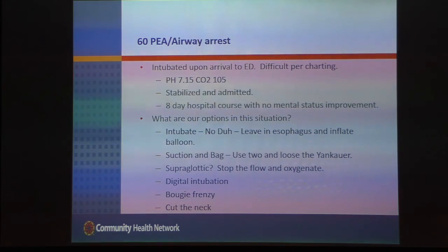Digital intubation. Anybody attempted a digital intubation? My fingers are too small. I can never get it done. I've got big hands, so I don't know, but something to think about. Really just get your non-dominant hand in there, you feel the epiglottis, and you try to slide the tube right underneath the finger. You can use a bougie for this. Might be a little easier.